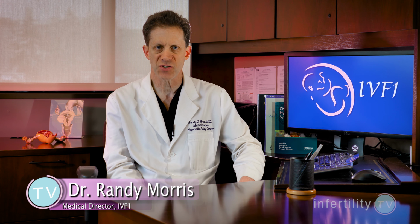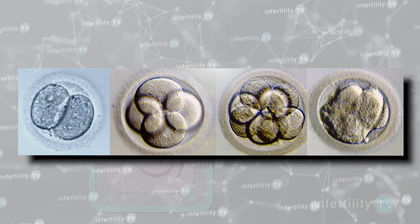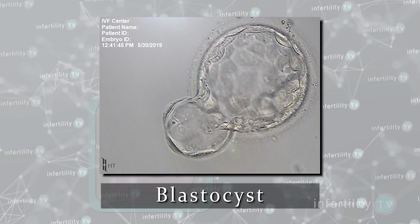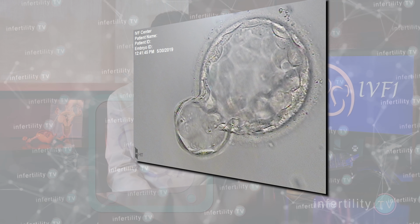Think about two different factors: how fast the embryo develops and how fast the uterine lining is maturing. First, the embryos. An embryo starts out as one cell. Through the process of dividing, it gets to be over 100 cells within 5 to 6 days. This is known as the blastocyst stage. After an embryo reaches the blastocyst stage, it must escape from the shell that surrounds it before it can implant. So an embryo that reaches the blastocyst stage sooner is ready to implant sooner, and one that takes longer is not ready to implant until later.